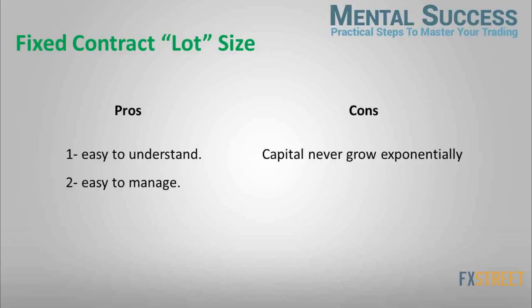The disadvantages of this strategy is that the account or the capital never grow exponentially, meaning that this strategy limits your analysis from realizing its full potential, and therefore requiring much more time to double one's account.